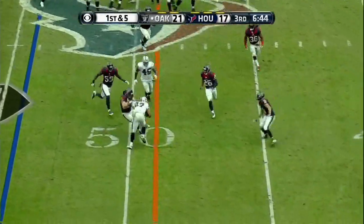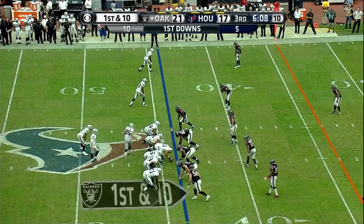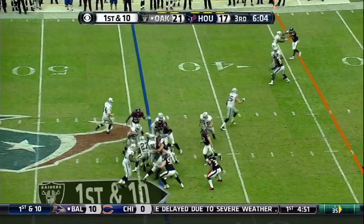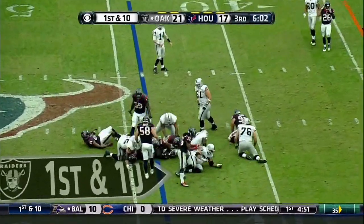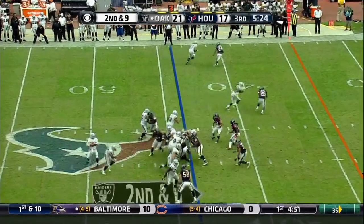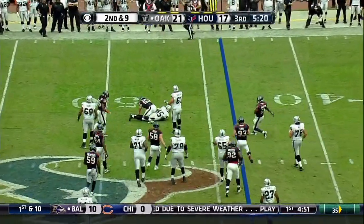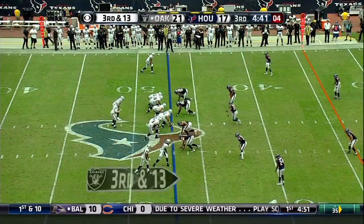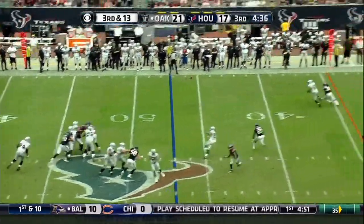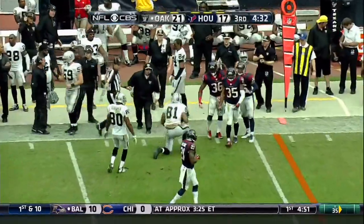Good block by Reese. The stiff arm into Tarpinian. It's down in 10. Jennings looked like he was hit initially by the right tackle. Watson a tackle eligible. 2nd and long, 9 from the pistol. Reese had the block, was trying to release. Raiders need the 34. 3rd and 13. Good block by Barnes. Outside, caught. Swearinger makes the grab.